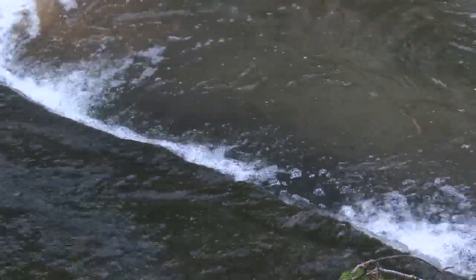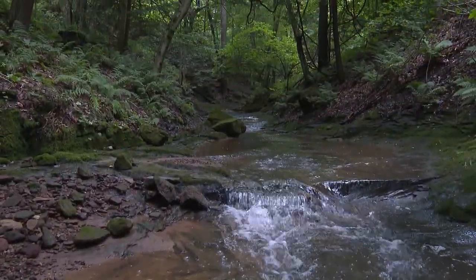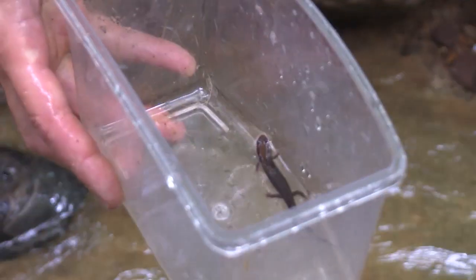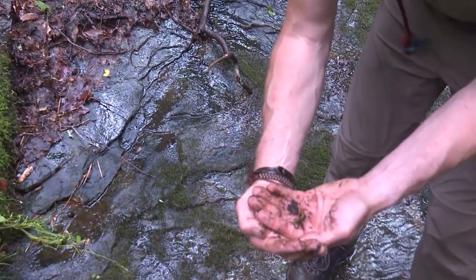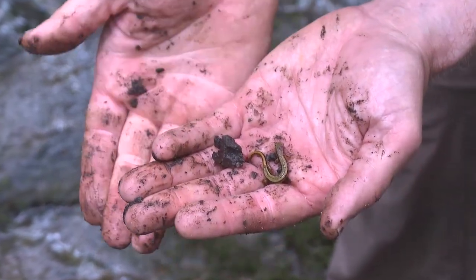The stream here is pristine. It's a Class 3 stream. It's the headwater streams of the upper Cuyahoga River. So good quality water attracts amazing creatures like northern red salamanders, Louisiana water thrush along the edge, camel crickets, slimy salamanders. I mean, the list goes on and on. I got a 2-line salamander here, 2 lines on its back. That distinguishes this as a 2-line salamander.